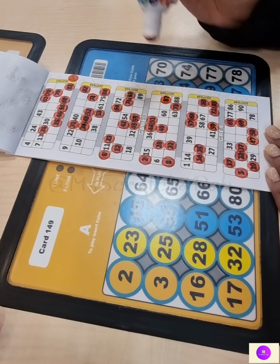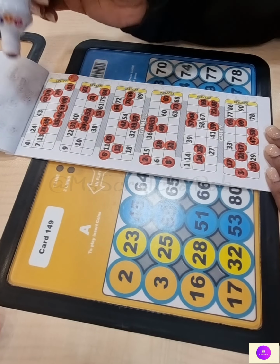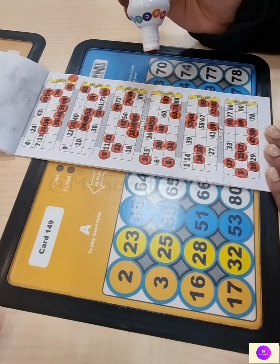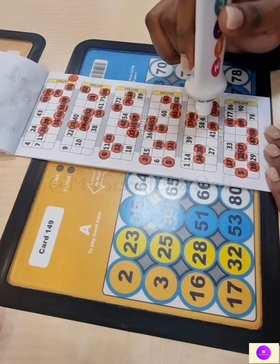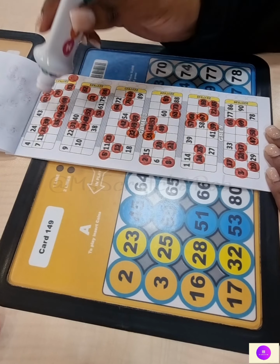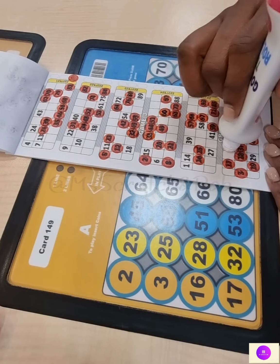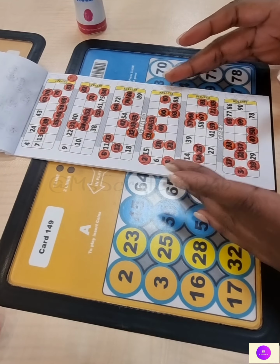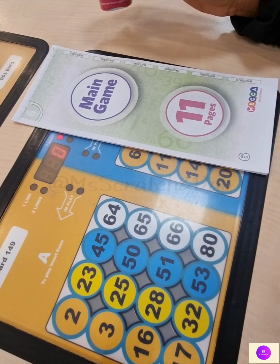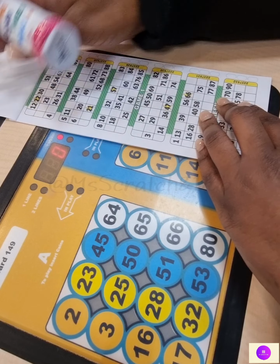8 and 7, 87. 30, 3 and 30. 3 and 2, 32. 6 and 3, 63. 6 and 7, 67. 3 and 6, 36. 60, 60. Order 3, 33.